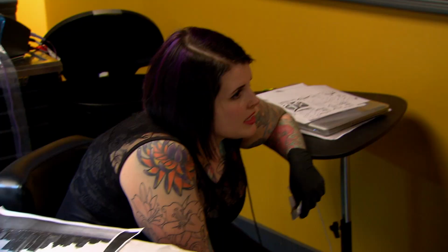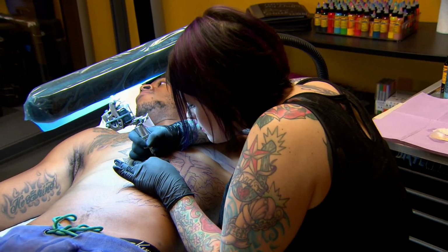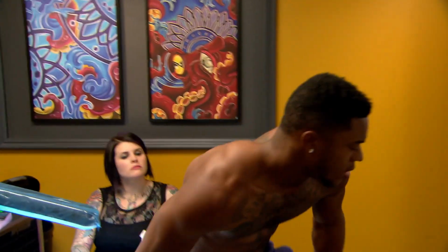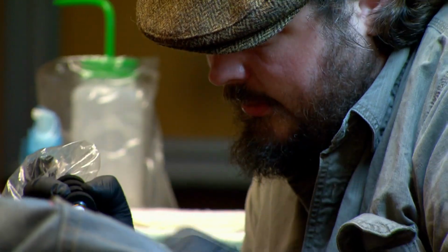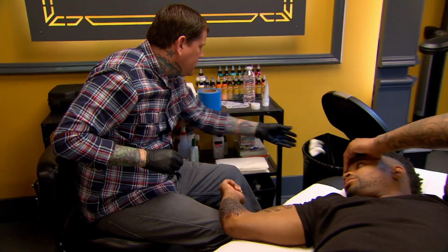He keeps jumping up and looking in the mirror every 5 minutes. Every time he jumps up, it slows me down. If this tattoo isn't finished, I could go home for it. 5, 4, 3, 2, 1. That is it. Time's up. Machine's down. No more ink.